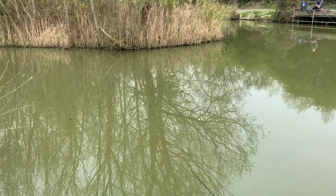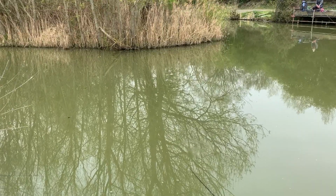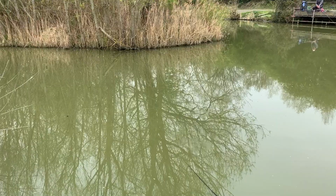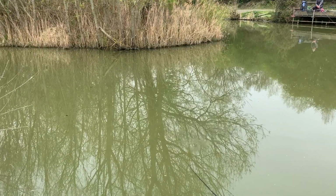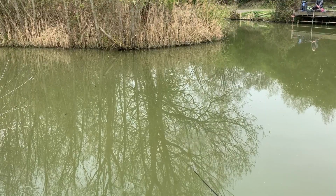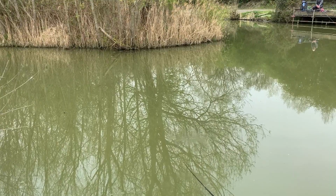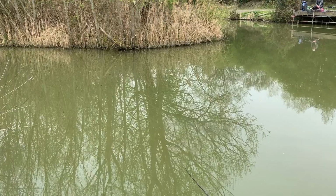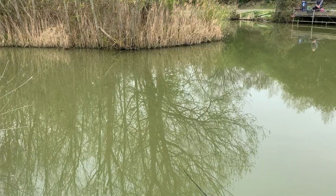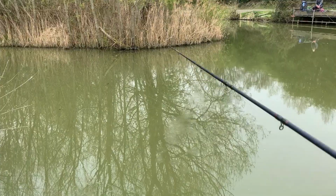I've only got the one rod out today because by all accounts this place could be quite prolific, as we know now, because the wife's into another fish. I'm not, but the wife is. This lake could look quite prolific, and if I've got two rods out, it's just going to end up in chaos. So only got the one rod out. Wife needs some help. Come on. I'm going to reel in and we'll go and see what she's got.